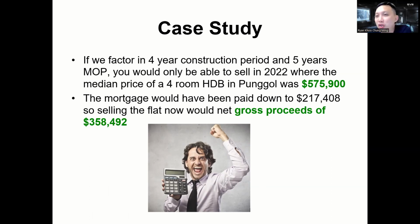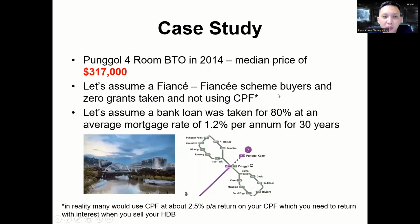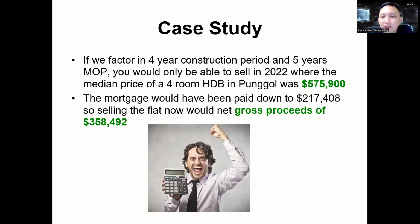Depending on when you got married or when you got your BTO, you'll be around 35 years old or a bit older. And then you sell this HDB in the year 2022, last year, where the median price of a HDB in Punggol was 575. Okay, so your property appreciated from 317 to 575 over this roughly 9-year period. Then the other thing is your loan would have been paid down to about 217.